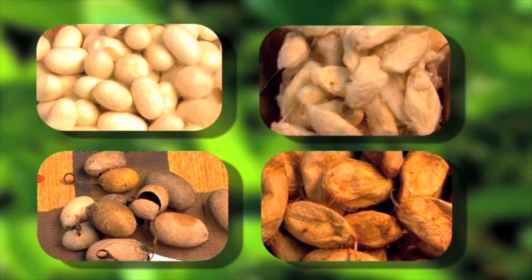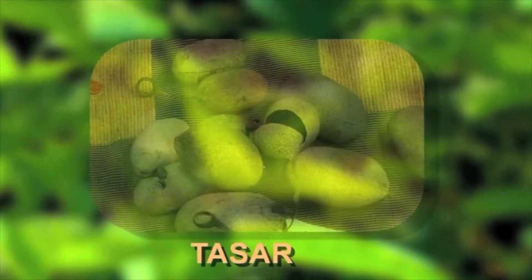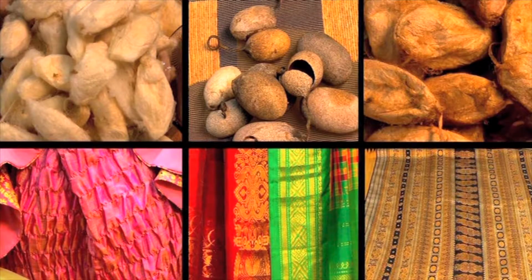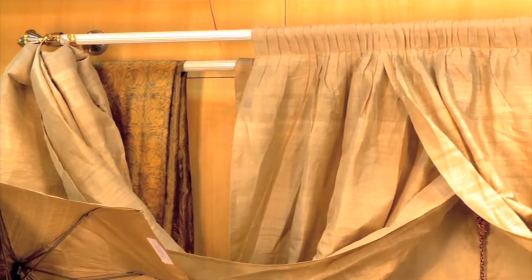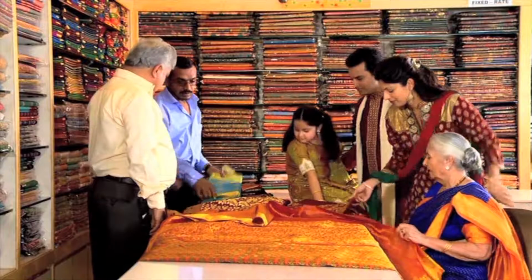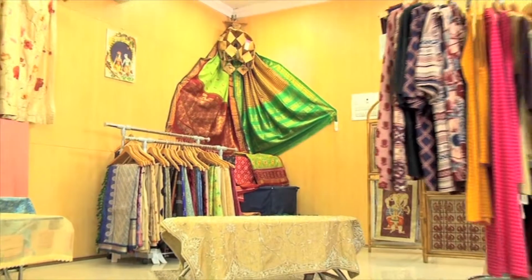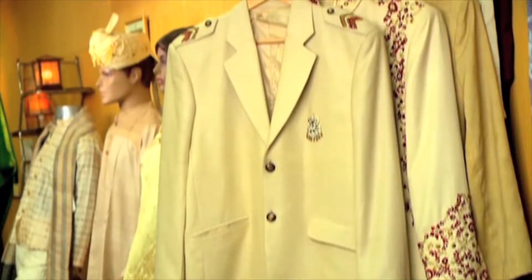There are four types of silk: mulberry, eri, tasar, and muga. And India is the only country that produces all of them. Eri, tasar, and muga are wild silks produced in very limited quantities. These are also pure silks. Only the mulberry silkworm produces enough silk to somewhat meet the huge Indian and international demand.